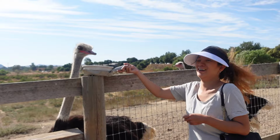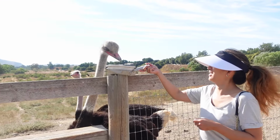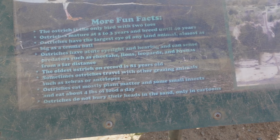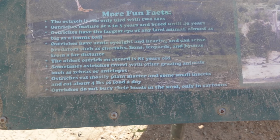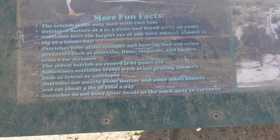Wow, they're so tall. I think they're like 6 feet, huh? Yes, they can go up to 6 feet. When they feed, it's like a battle. Oh, they live up to 80 years. Okay, that's a pretty long life. They have to eat 4 pounds of food. Wow, no wonder they're so hungry.